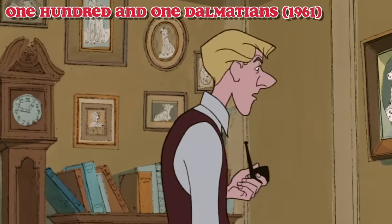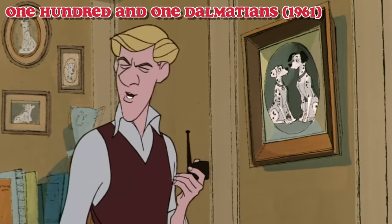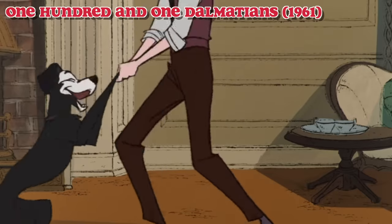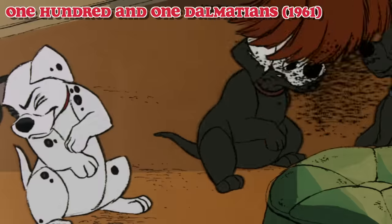Roger writes a song about Cruella, which proves to be massively popular, making them quite wealthy and successful. On Christmas Day, the dogs finally make their way back home, and Roger and Anita decide to care for the group of 101 Dalmatians using their newfound wealth.